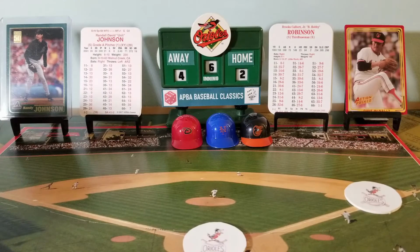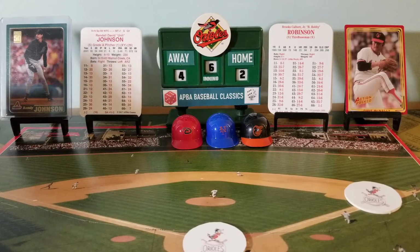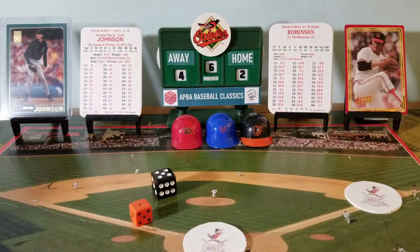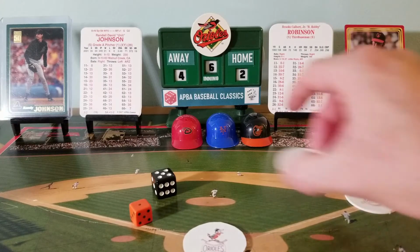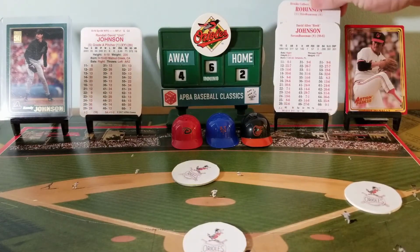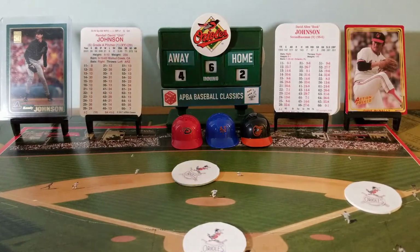Earl Weaver is not a big believer of the hit and run, but I kind of am. But not against A pitchers because they take away some outs. We may hold up here. Here is the pitch to Brooks Robinson. 51 is a 9. That's going to be a single for Robinson. And Brooks is on at first. Frank is at second. Orioles have the first 2 runners on. Potential tying run at first base. Here's Davey Johnson.